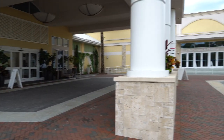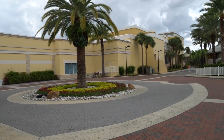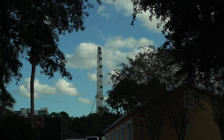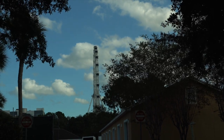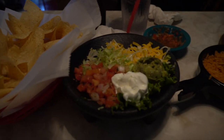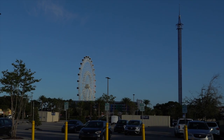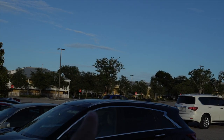Overall, this resort is looking very nice. I really like being close to everything, especially the local attractions. As we are heading out of our hotel room, look how close the Orlando Eye or the Wheel is to this hotel room. Just finished dinner here at Chewy's, which is right next door to the Wyndham Resort. We are about to head to Icon Park, but I just wanted to show you our resort right here.